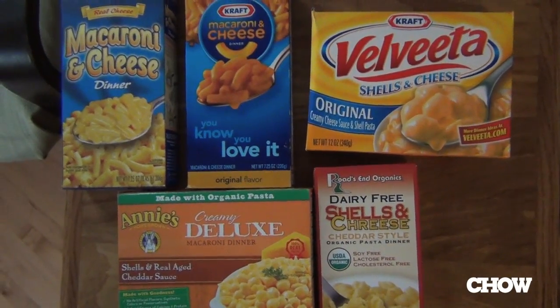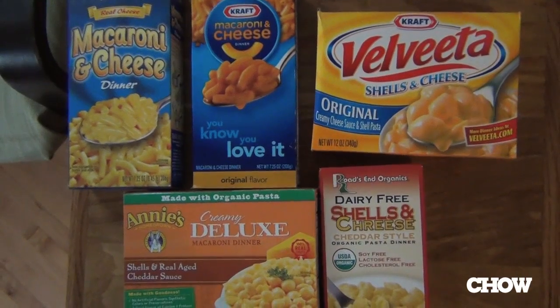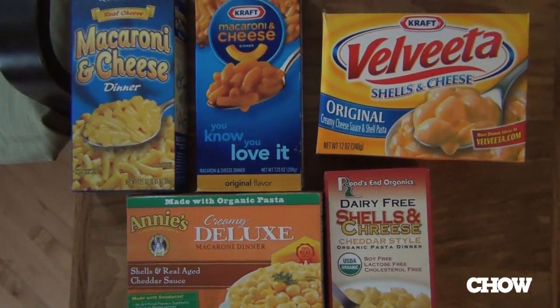And his idea was, let's do box mac and cheese. Let's start at the bottom of the heap. That's the local generic mac and cheese called Roundy's. It is 13.7 cents an ounce.